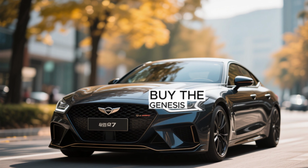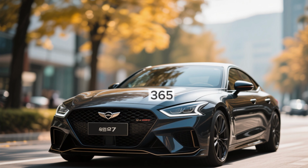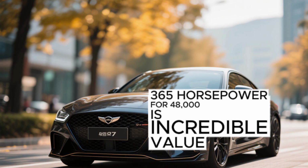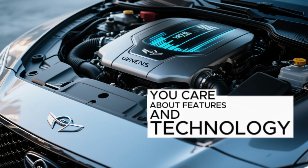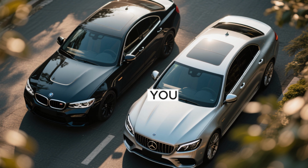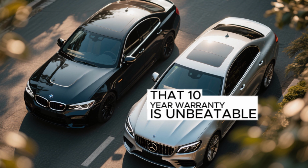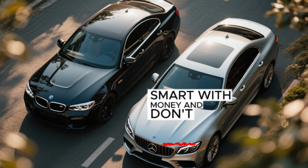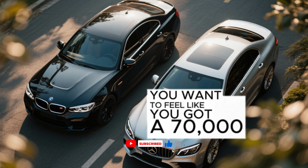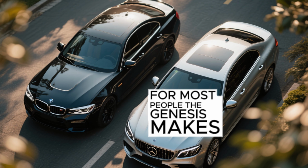Buy the Genesis G70 if you want the most performance for your money. 365 horsepower for $48,000 is incredible value. You care about features and technology. The Genesis is loaded compared to a base 330i. You plan to keep the car long-term. That 10-year warranty is unbeatable. You're smart with money and don't care about impressing people with a badge. You want to feel like you got a $70,000 car for $50,000. For most people, the Genesis makes more sense.